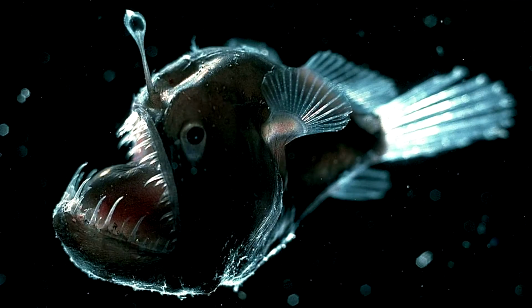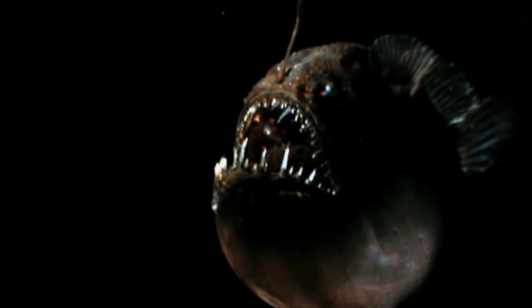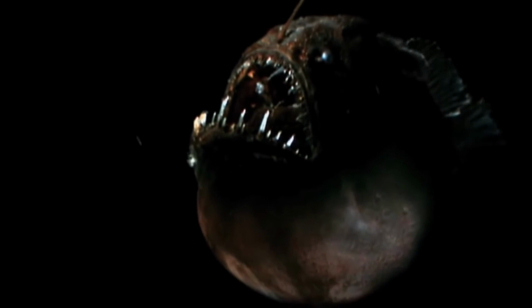On top of that, it has huge gnashing teeth that point inward, so when they actually do catch the prey, it stays in. Given that most of the 200 species of anglerfish are about the size of a teacup, they really need to be able to hold their own in terms of prey. So to do this, they are able to unhinge their jaw so that they can swallow bigger prey. And they also have an expandable stomach, so that way they can swallow prey up to twice their own size.